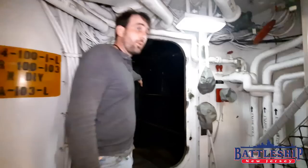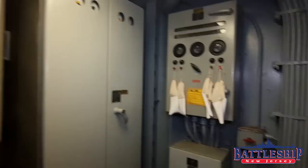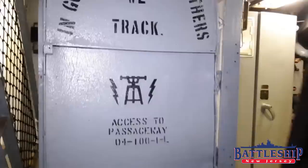Not all of the Iowas have this cut through that allows you to go from the fire control tower through to the bridge. And this space is listed as the SB radar room. This was maintained by the fire controlmen. You can see some sailor art left over here.